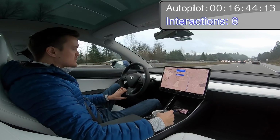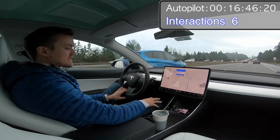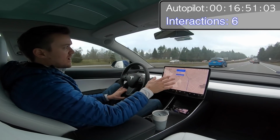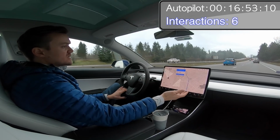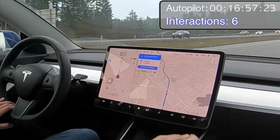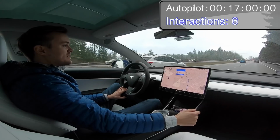Okay, so the difference here is that the car is now going to drive itself. It's going to pick the lane it wants to be in without me having to tell it where to be. So right now you see this blue up here. It's saying there's an upcoming lane change. It's not trying to find a spot for me yet. It's just telling me it's going to do that.